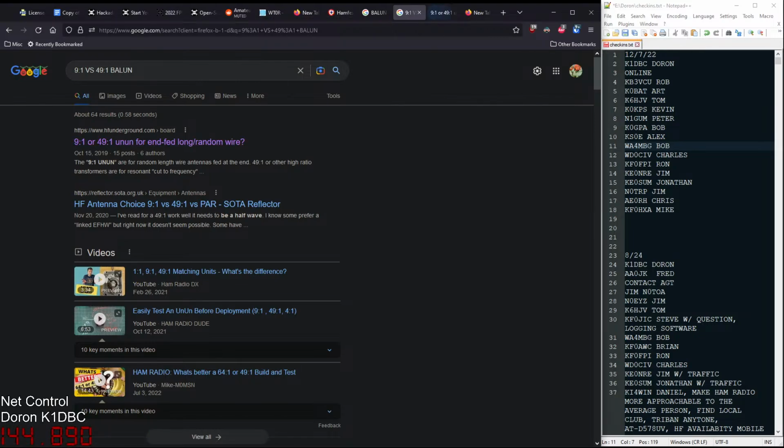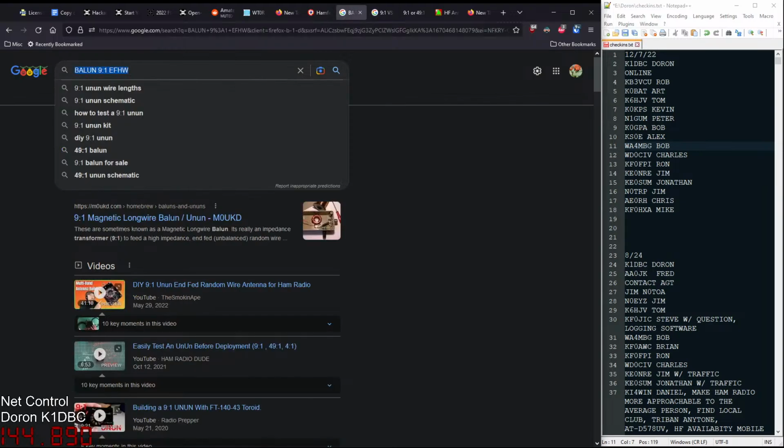Great question there. Definitely way over my pay grade, but a lot of people on the internet, I'm sure, have some information on this. What is the difference between a 9-to-1 versus a 49-to-1 Balun when you're talking about an end-fed half wave? I'll throw it out to the group. Anybody have any comments, questions on that? Otherwise, I can try to pass on the cursory information I've found here.